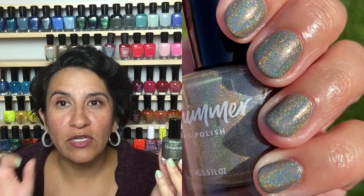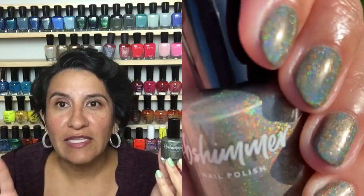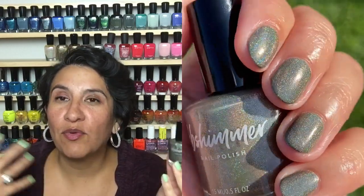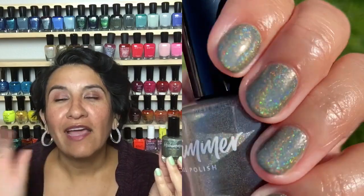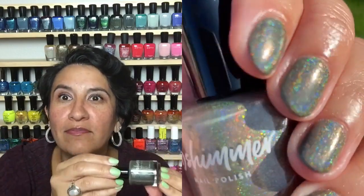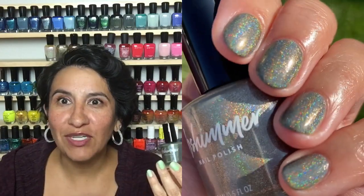Formula is so good too. This was extremely satisfying. I loved the holo in it. And I feel like this is another one that could possibly be a 1 coater if you were very careful and you had shorter nails. I always do 2 coats anyway, but this was so good, you guys. I just loved it for a fall polish. So let's get into live swatching of Fully Booked.